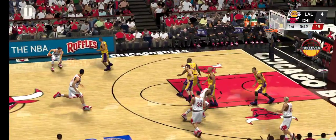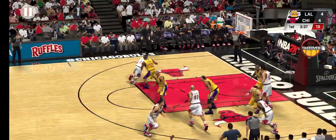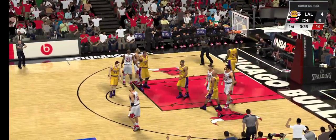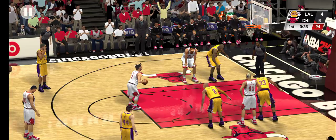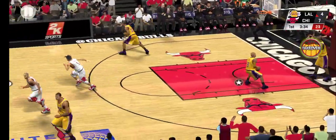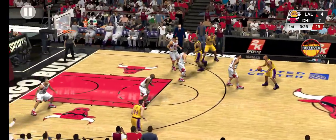Here's Rose. It's good, and he drew contact on the shot, so he will go to the line. A three-point play chance here. He's getting his first free throw attempt of the game here. First quarter of ball, almost 2.5 minutes in. Chicago on defense. Three-point lead.